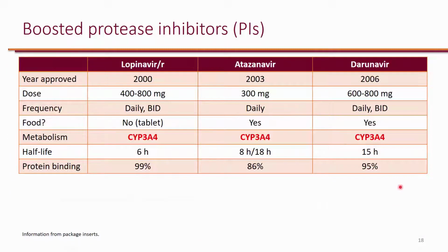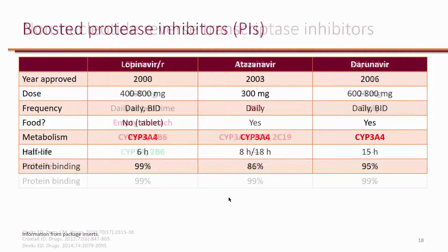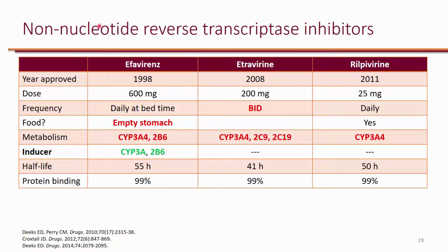When it comes to protease inhibitors, these are the three most common, and of course they're boosted. The reason they can be boosted is because they're all substrates of 3A4, so they're not usually renally cleared. And for non-nukes, efavirenz and rilpivirine are the two common ones that you use.